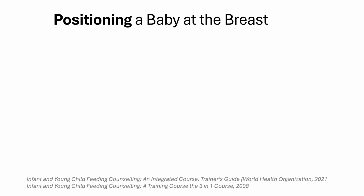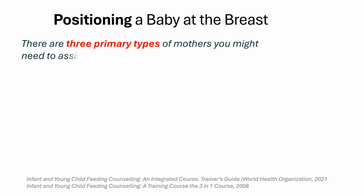Assisting a mother in positioning her baby for breastfeeding can be crucial, especially for those who are new to breastfeeding or are experiencing difficulties. Proper positioning can help ensure a good latch, which is essential for effective feeding and to prevent issues like nipple pain or inadequate milk intake. There are three primary types of mothers you might need to assist.